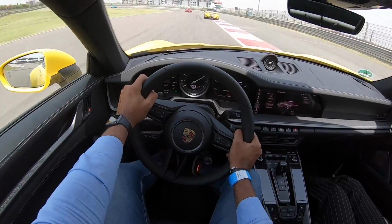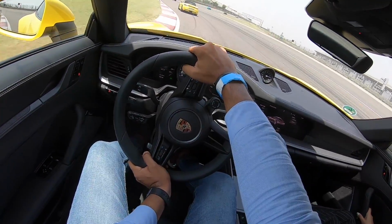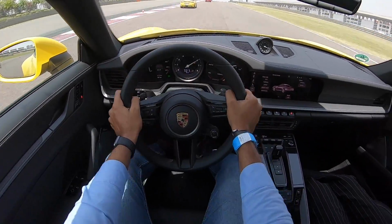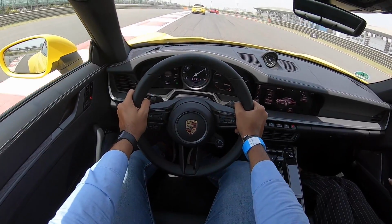Woo! Okay, that guy just avoided the cones. So did we. Cones here. Screamer. The motor is an absolute screamer. Porsche Stability Management coming into play. And guys, that was one very fun lap.